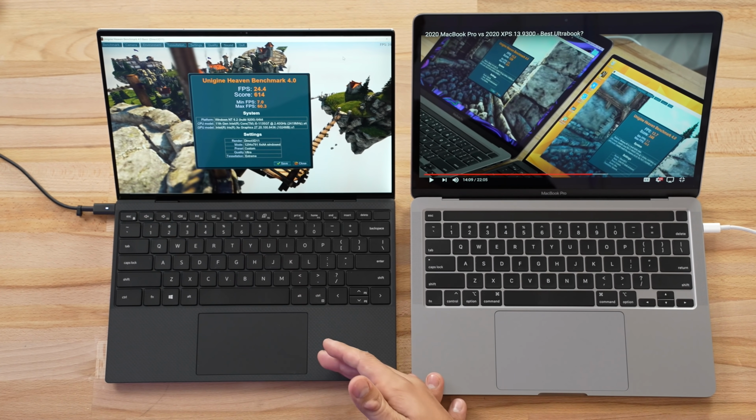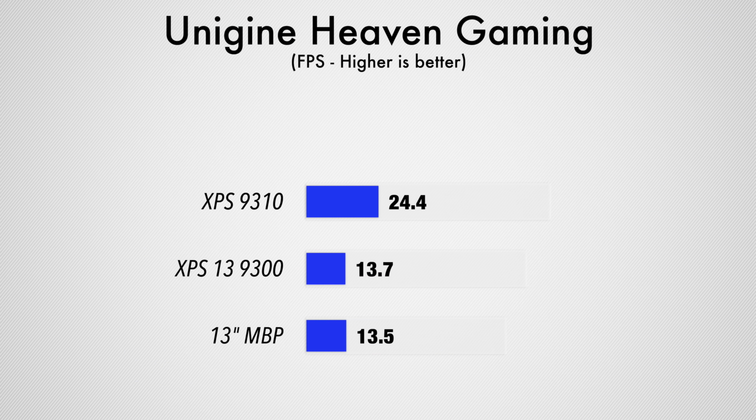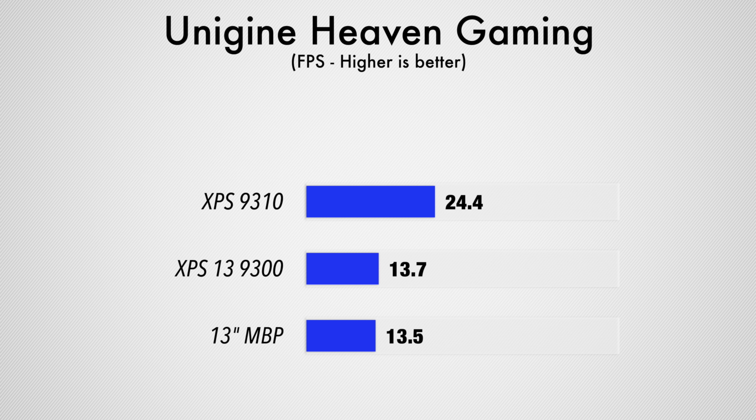Massive improvement. So compared to the previous XPS, that got 13.7, and this MacBook Pro, when it's working, it runs at 13.5. So almost the same about 4 months ago, but with this update, almost twice the graphics performance, which is great for gaming, video editing, things like that.